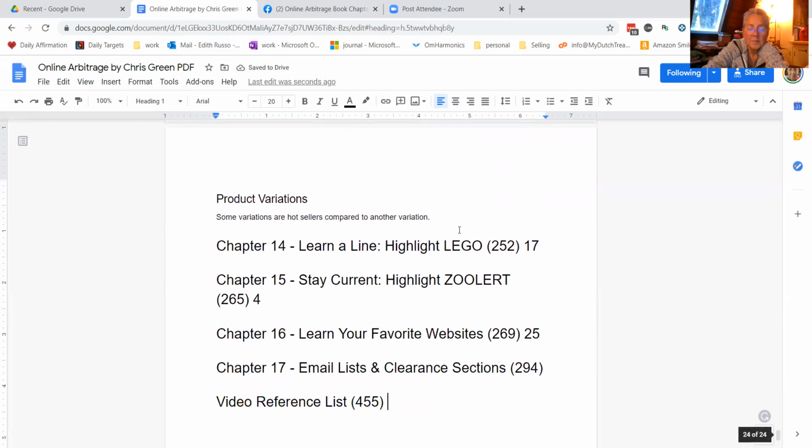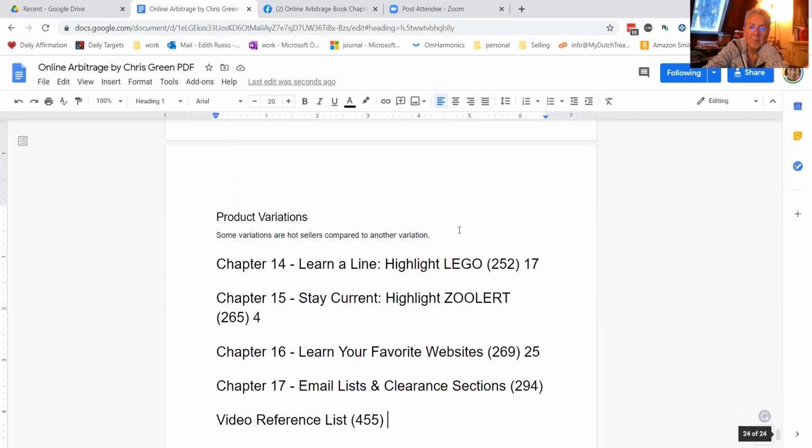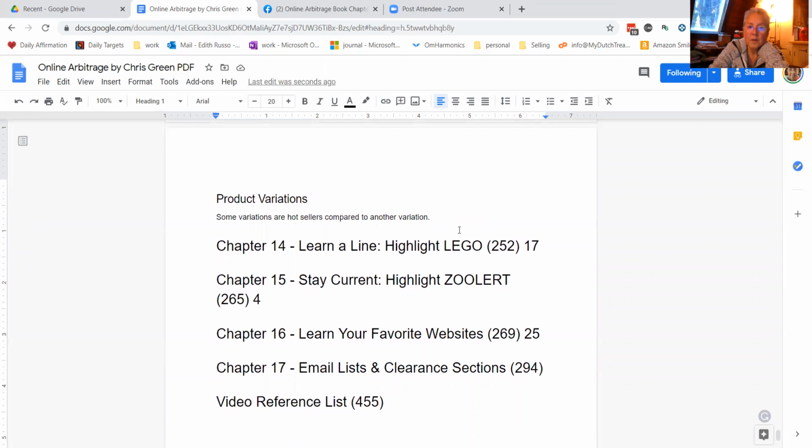And then also, a toy could be in different variations, you know, different colors, different accessories. So look at the different variations for a particular toy, and you will notice that some are hotter than others. Like the one that he showed was pink and was selling as a hot seller. So just keep an eye out for variations of products. So that was it. Chapter 13, Learn a Line.